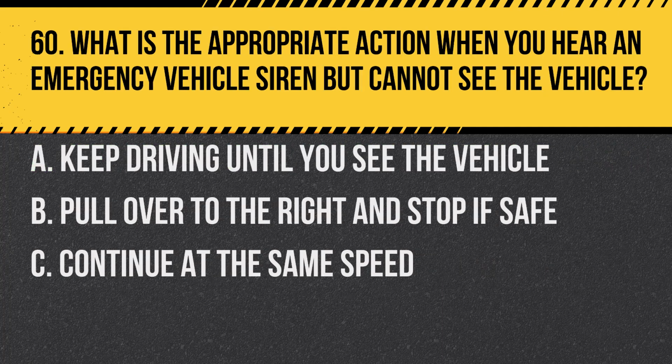Question 60. What is the appropriate action when you hear an emergency vehicle siren but cannot see the vehicle? A. Keep driving until you see the vehicle. B. Pull over to the right and stop if safe. C. Continue at the same speed. Answer B. Pull over to the right and stop if safe. This clears the path for the emergency vehicle to pass.